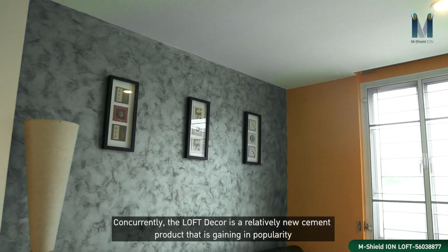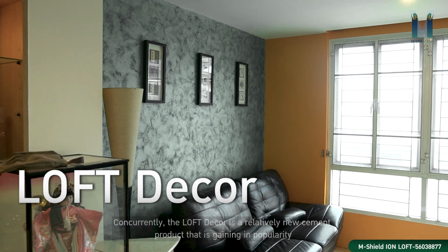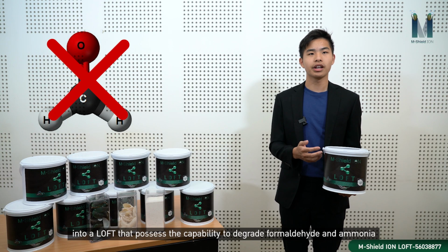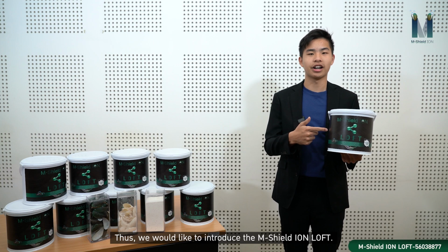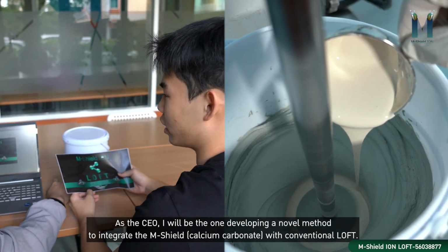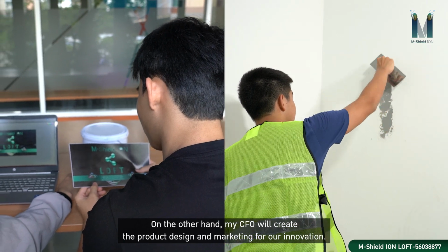Concurrently, the Loft Decker is a relatively new cement product that is gaining in popularity. This in turn made me desire to turn conventional loft into a loft that possesses the capability to degrade formaldehyde and ammonia. Thus, we would like to introduce the Shield ION Loft. As a CEO, I'll be the one developing a novel method to integrate the M-Shield with conventional loft. On the other hand, my CFO will create the product design and marketing for our innovation.